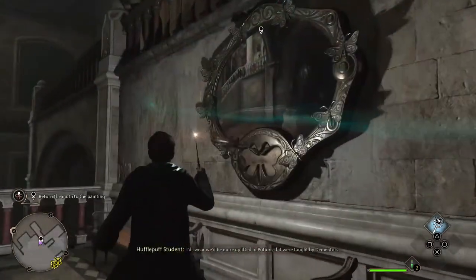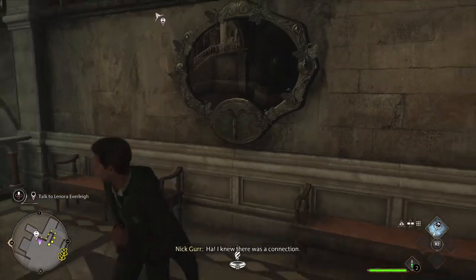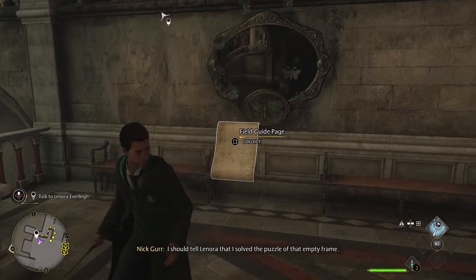I'd swear we'd be more uplifted in potions if we're taught by the mentor. Ha! I knew there was a connection. I should tell Lenora that I solved the puzzle of that empty frame.